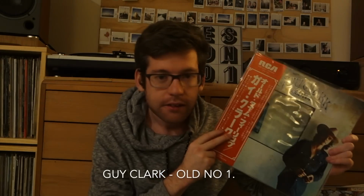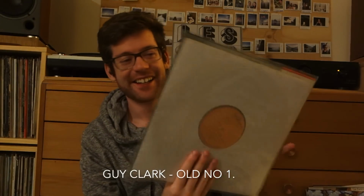Okay. This is, I suppose, a nice little tie-in. This is a Japanese pressing of Guy Clark's Old No. 1. No, we're still recording. I am very late to this record, to the point where I only discovered it about 8 months ago. Absolutely wonderful. I've read about Guy Clark, and through Heartworn Highways became familiar with the track L.A. Freeway, and this is his record, Old No. 1.